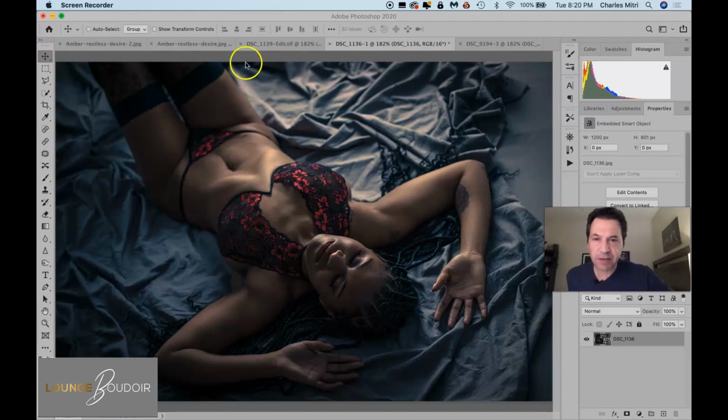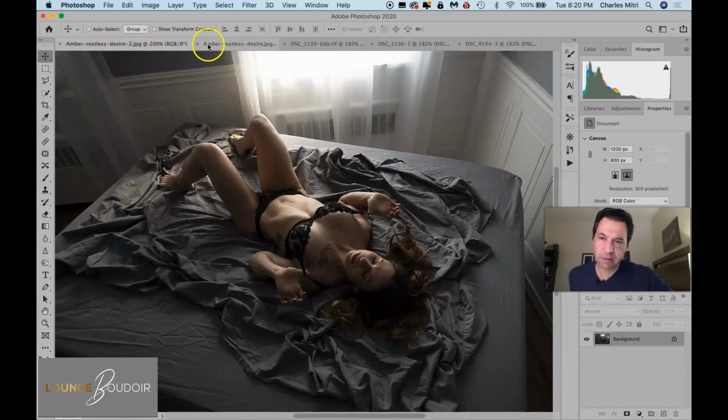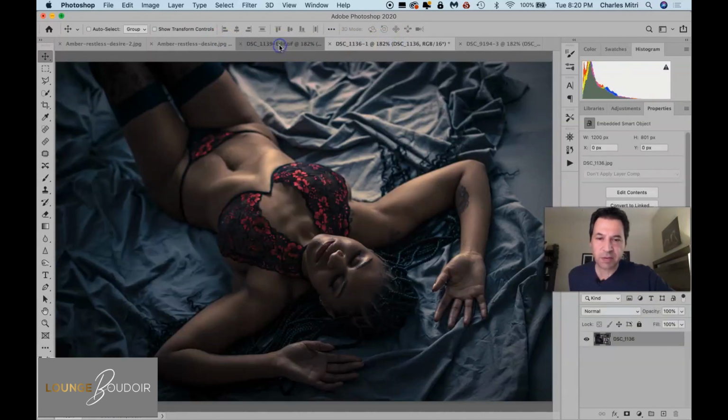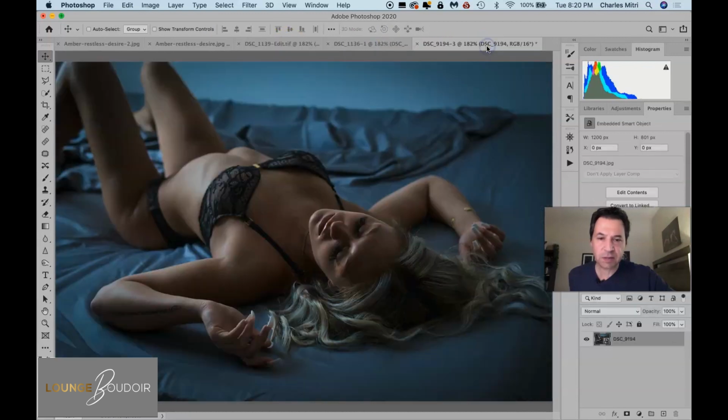Let me see if I have another one. Let me just run through these poses real quick. It's that one. We'll talk about that one. Did that one, this one, and then this one.